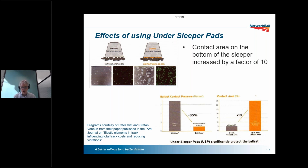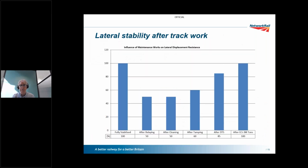The bottom diagram shows the effect on ballast pressure from the use of undersleeper pads, and clearly increasing the contact area will reduce the contact pressure and reduce the degradation of ballast, so they have important advantages from a maintenance point of view.